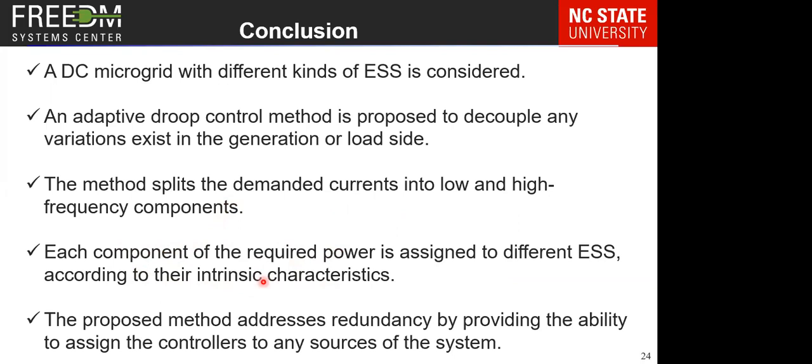So the proposed method also addresses redundancy by providing the ability to assign the controllers to any sources of the system. Let's consider that we have more than 3 sources in the system, or any different kinds of sources. We first define their dynamics. For example, we have the slow dynamics, we have middle dynamics, and we have fast changing dynamics. And then according to their dynamics, we define the filter parameters and assign them to each ESS.